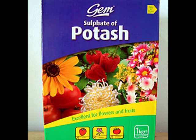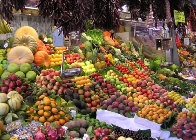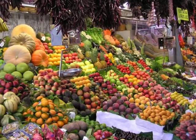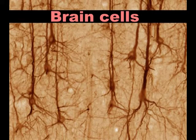Good artificial fertilisers contain potassium, usually in the form of potassium sulphate crystals. We obtain our potassium from the fruit, vegetables and meats that we eat. It is one of the salts needed for our body cells to function and for our nerve cells to process electrical signals.